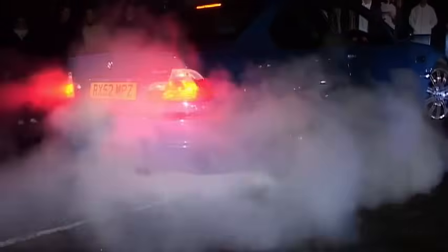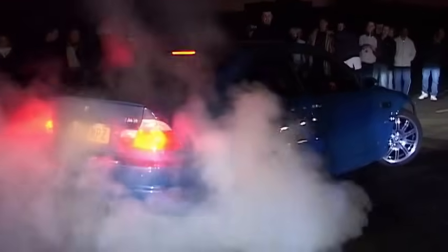But first, the burnout. Now, this is a burnout. It's not difficult, really. Rev the engine, keep your foot on the brake, make as much smoke as you can. All your mates cheer and jeer. Look at that, they're really pleased. And look at all that smoke. Marvellous. See, it's really not that difficult.